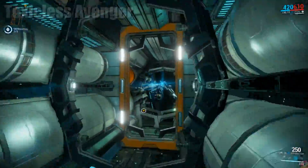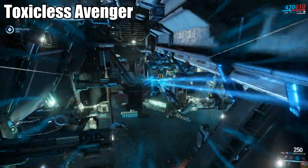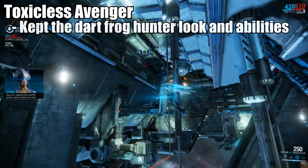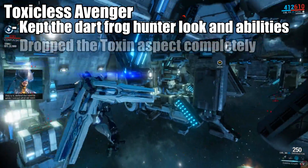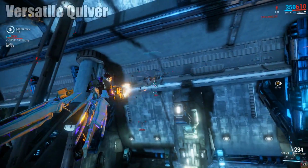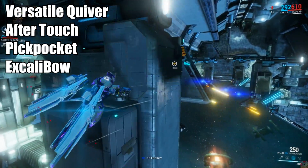One huge departure from her last mention was they wanted her to be a toxin damage-based hunter, taking inspiration from poison dart frog tactics and the like. They've completely dropped that, but her abilities remain exactly as they initially described, which is kind of weird but cool at the same time. Anywho, at least for now, her abilities are called Versatile Quiver, Aftertouch, Pickpocket, and Exalted Bow.